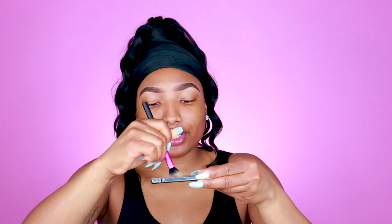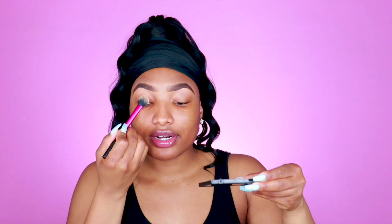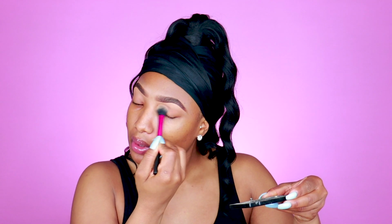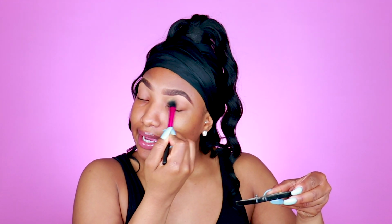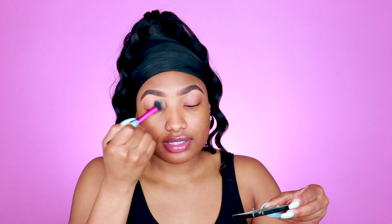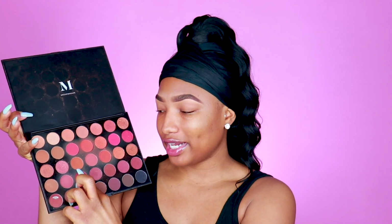Before I apply some eyeshadow, I just go in with some banana powder and the Maybelline Fit Me loose powder, and I just brush that over my eyelid just to get rid of some of that oil, because I can get some pretty oily lids throughout the day. So we're just gonna set that. Then what I like to do is go in with this color right here, which is a very pretty brown shade. It's more so like a transition shade, but I love this color. And I'm just going to apply that all over my lid. So I just dab in there.